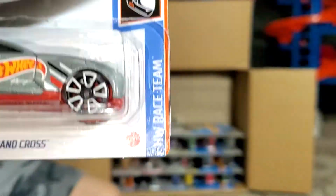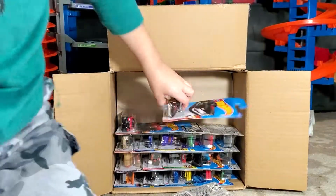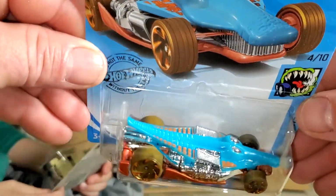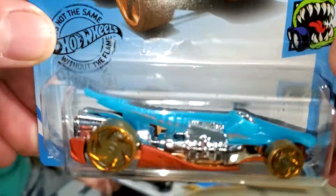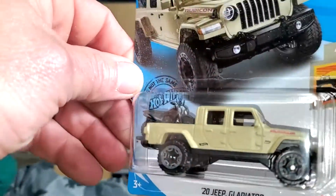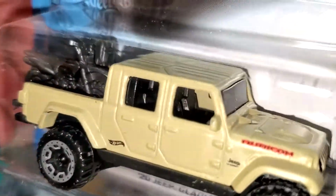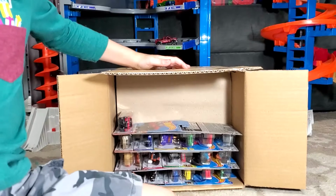It works pretty good on the track, I must say. Almost race team and a track star. Oh, new color of the Croc Rod. Turquoise blue. It's only turquoise. Turquoise is not blue, it's just a lighter blue. New color of the Jeep Gladiator in the beige. I thought the red was a lot nicer, but it has a nice little red Rubicon right there. It's not bad. I think I like it.